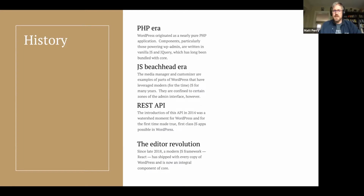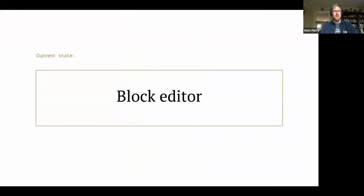And then just about a year and a half ago, at the end of 2018 with WordPress 5, we had the true beginning of JavaScript frameworks in core. For those who don't know, React ships with WordPress core now. It powers the editing experience in WordPress, and it represents the direction of WordPress and JavaScript in the future. As I say, the block editor, which is the core component of WordPress that is currently written in React, is the home of modern JavaScript in WordPress now.